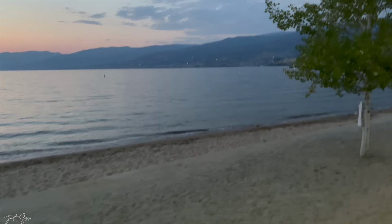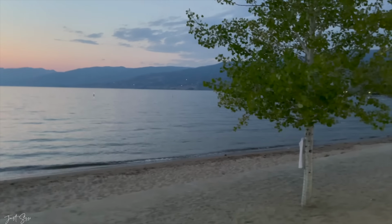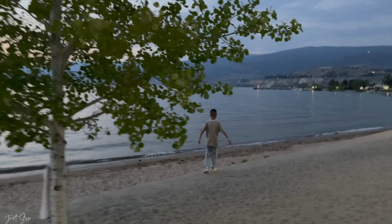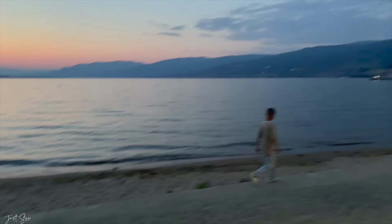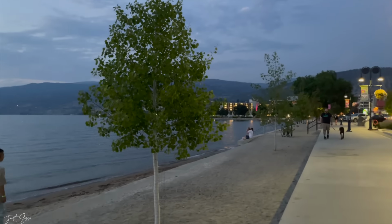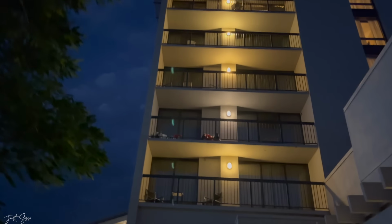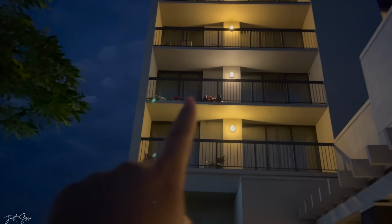We're just walking back to the hotel. Look how calm the lake is right now because there's no wind. This is how it's supposed to be earlier without the wind. Just a quick walk to the hotel over there. We should check out this restaurant right here. Oh, there's our floaty. That's us right there.